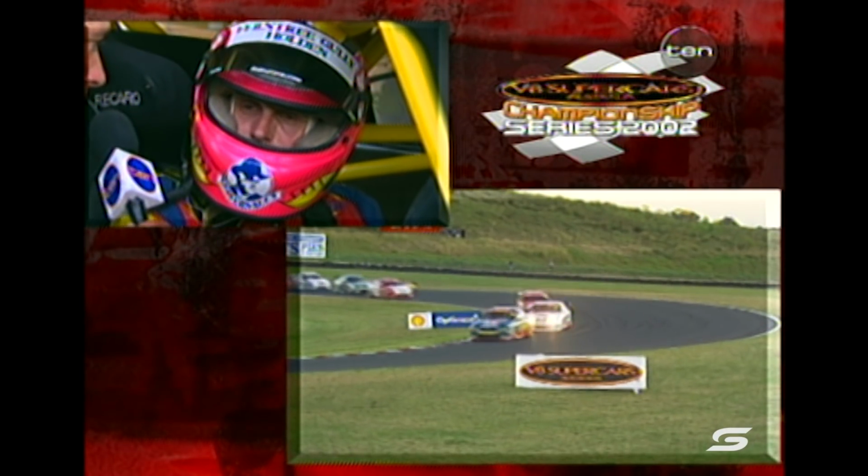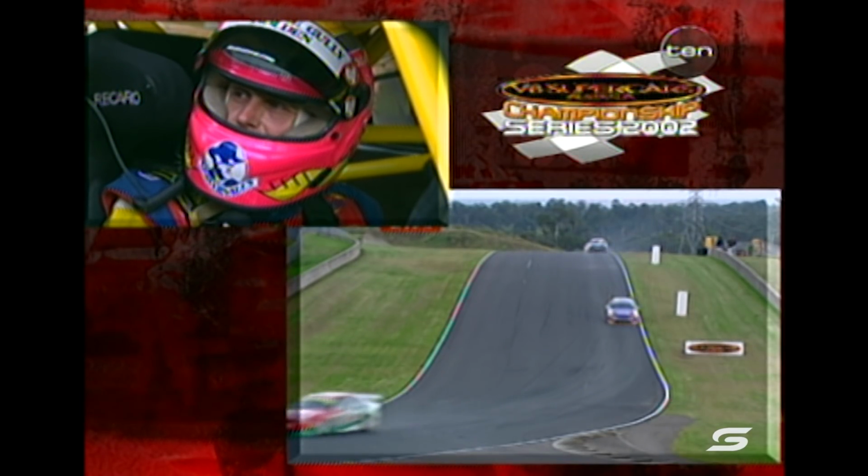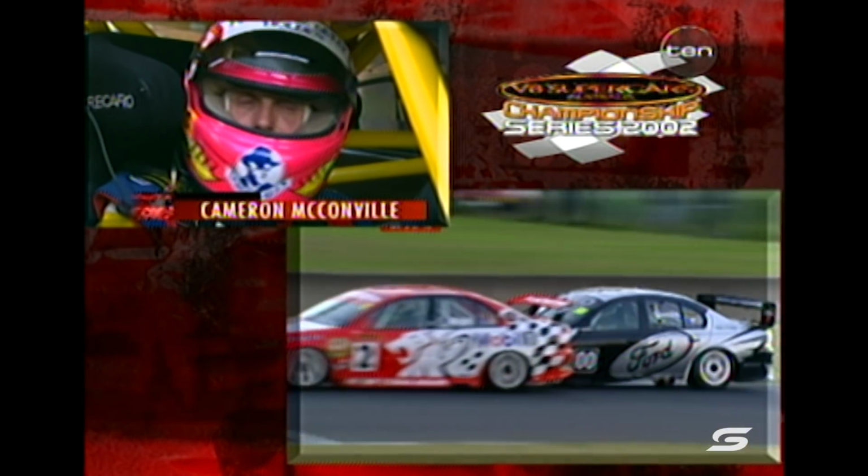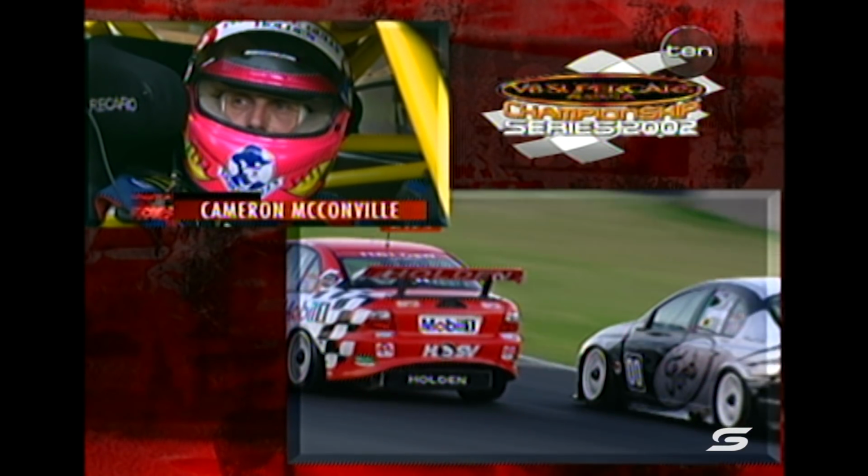The bonnet is still up on the Lansvale Smash Repairs Commodore. Cam McConville, what's happening? Well, Rusty, it started running rough down the front straight on the second lap, and I just came in. It's just lost a heap of power, and it's now got an oil pressure warning on the dash as well, so I thought it sounded terminal, it was getting slower and slower, so I came in. Your home round in Sydney, it's a tough way to start. Yeah, it is, but hey, we did it off the back of Phillip Island, so we'll give it a crack tomorrow or in race 2.